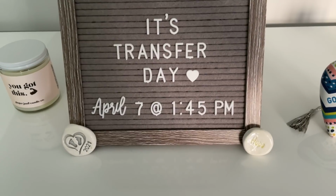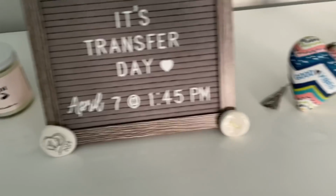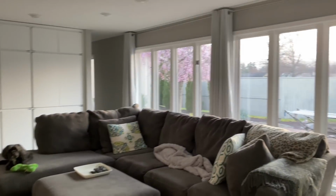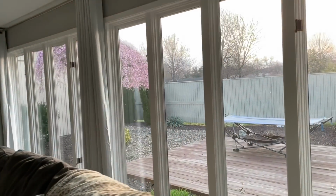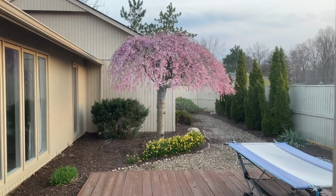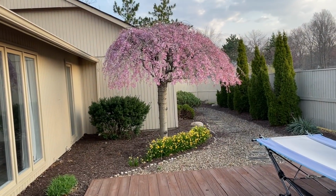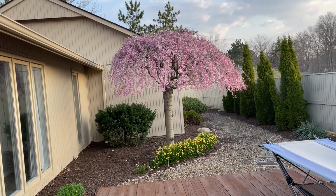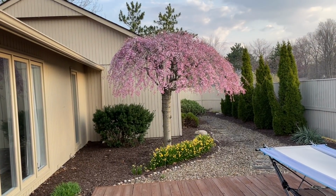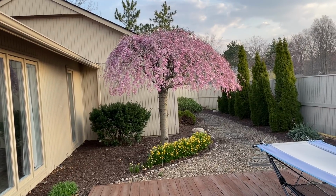You guys, it's transfer day. I'm so happy. And I woke up to my weeping cherry tree being in bloom. So I feel like this is a good sign and it's gonna be a good day. It literally went from buds last night to flowers today, and that is a sign of new life.